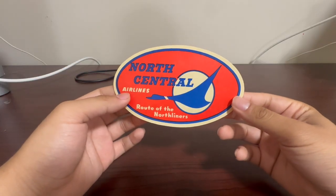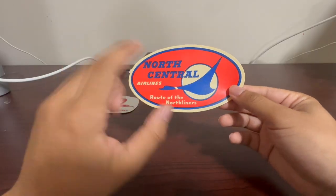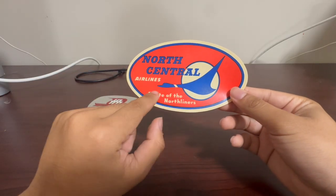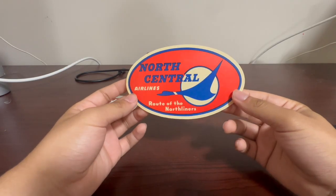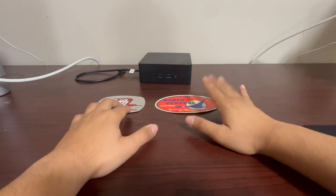and I hope you enjoy it because this is a really awesome print. You got Herman the Duck right there, Route of the Northern, and then you can see the title, Route of the North Lines. So really cool right there, and I think JJ Aviation is going to really enjoy this. So that's for you right there.